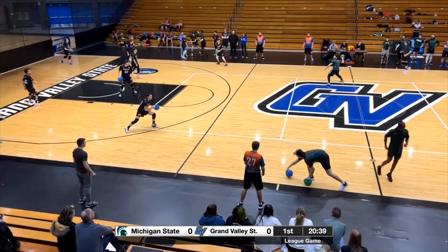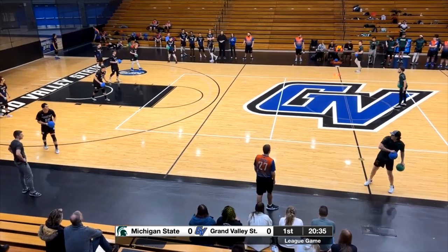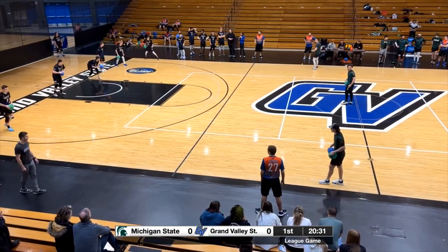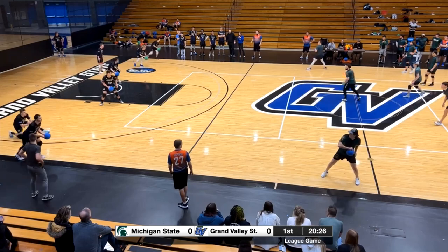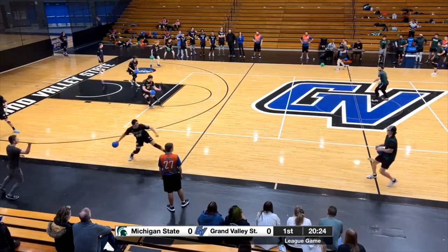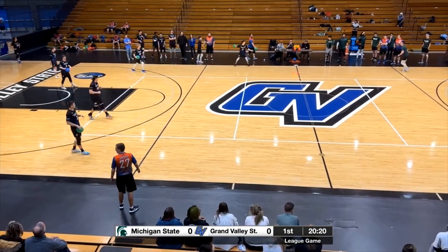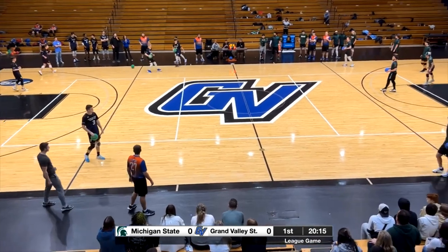Ooh, Marks just misses the catch. Tyler Peach gets him there. Hear Ben Smart screaming, get back. So we'll see what Grand Valley can dial up without Ben Smart on the court. Oh no, Jack Gerling with a rare mistake. You don't see him make that mistake often, where he was trying to throw across and just nowhere near where he wanted it.